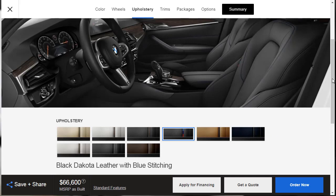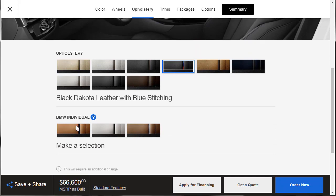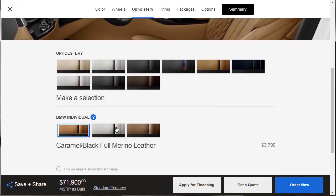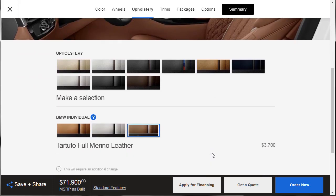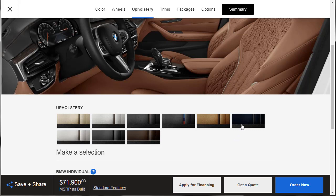Okay, so now we can take a look at these colors here. We're not going to do any of the individual colors. I think they're nice, but what are we talking on cost here? We're talking, yeah, $3,700. Wow. Well, wait a minute. $3,700. That's pretty cute, though. That looks pretty good. Not that. Not that. It's too bad they don't have a black, though. Although that's what? Is that like a Tartufo full merino leather? That is pretty attractive, but the price is going up ridiculously.